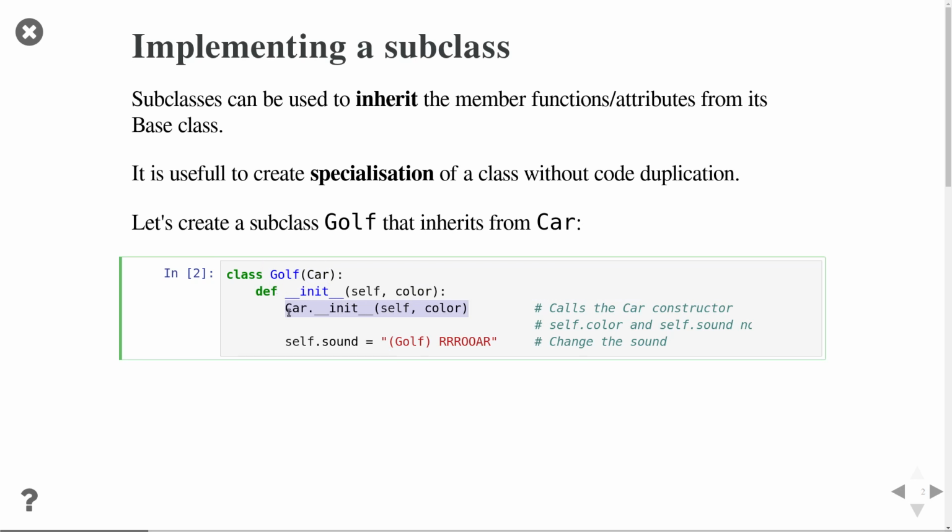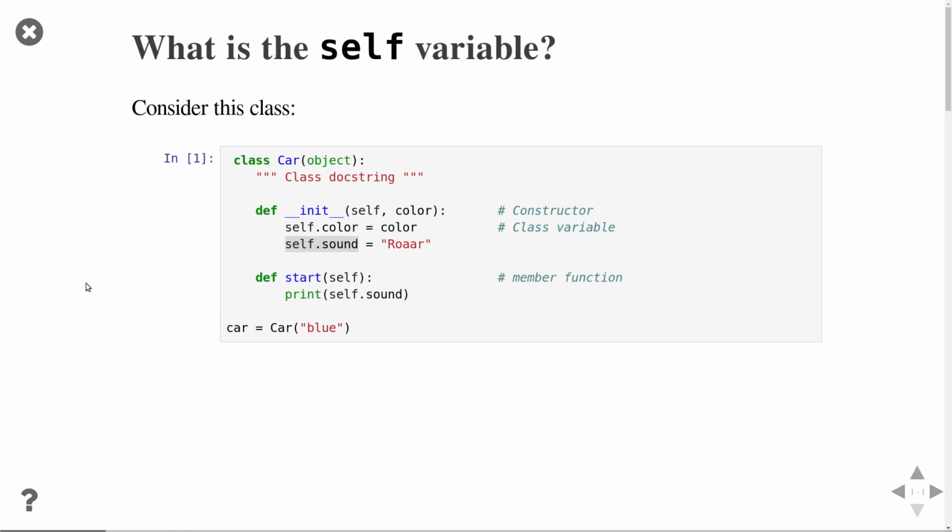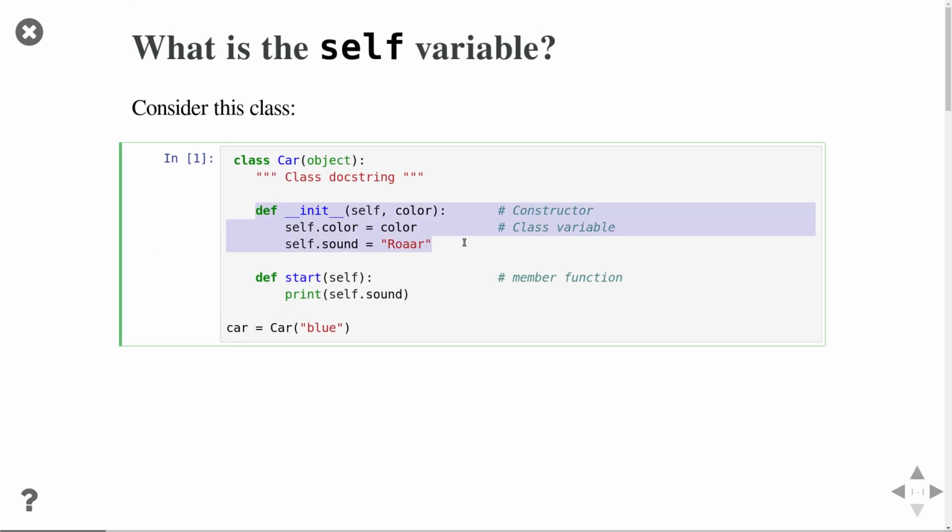And so essentially the way I do that is I just call car.init, and then I pass in the instance and the color. And so this call here matches exactly to the definition of the constructor of the car class. So essentially what's going on in this line is that we call the constructor of the base class car, and the base class car automatically attaches the self.color and self.sound. So if we go back to the implementation of the car, it's this function here that we're calling, and so then automatically, after calling this, our golf class will also have a color and a sound attached to it.